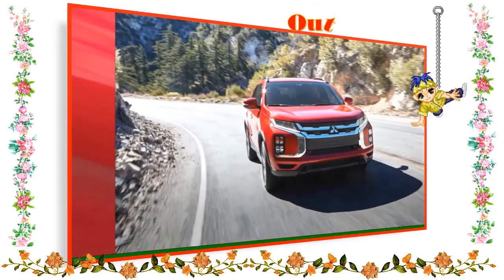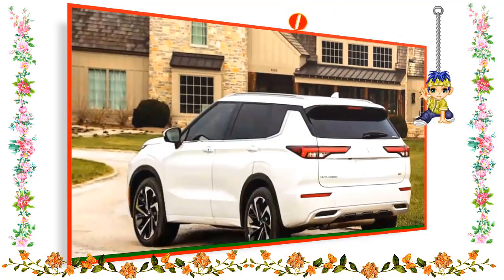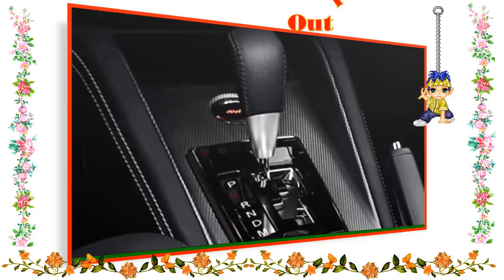Towing and payload capacity. Bigger SUVs or pickups are better suited for towing, but the Mitsubishi does have the ability to tow as much as 2,000 pounds, should you need it.